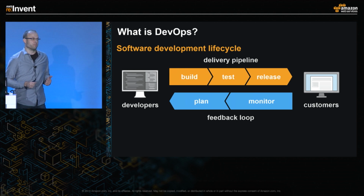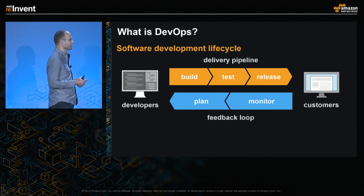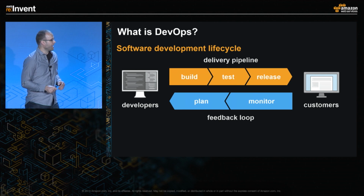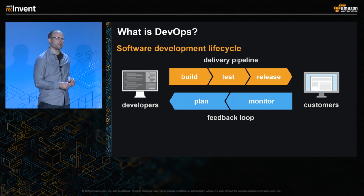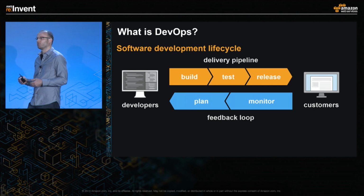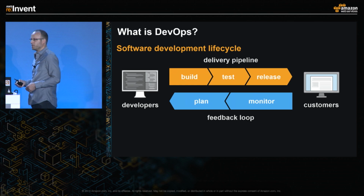The second thing to note is that your developers are only adding value in the eyes of your customers when they're working over here on the left side, writing new code. Any time that your developers spend in the middle, either building a delivery pipeline or hand-holding changes through that pipeline, all of that time is lost in the eyes of your customers. Your customers will only see the new features that your developers are writing. So what you want to do is maximize the amount of time that your developers are writing new features and minimize the amount of time that they're spending in the middle.